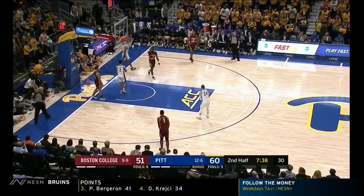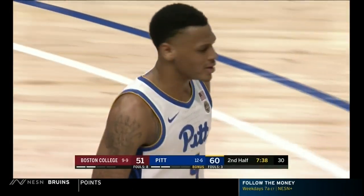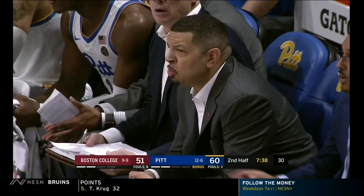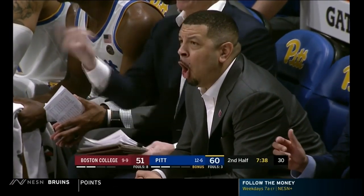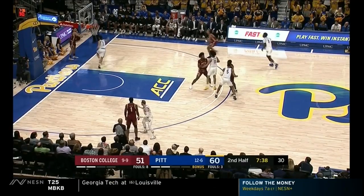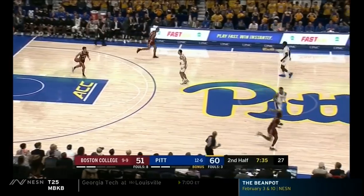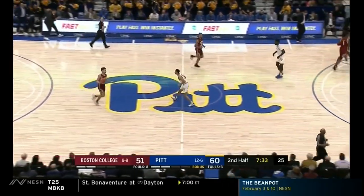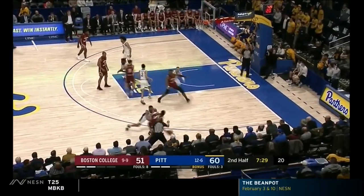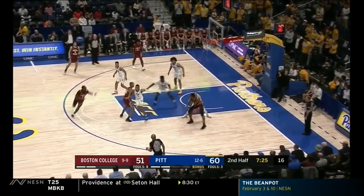And Pitt now playing the kind of game that I think they always have in mind. This is the way Jeff Capel likes to get it done. Pressure, man defense, attack the rack, and beat your opponent with toughness. They've taken care of the basketball, and plus, Tim, they've shot 62% from the field in the second half after shooting only 40% in the first half. And Champagny on his way to a career night, 15 and 9. He's on his way to a double-double with 7 and change remaining.